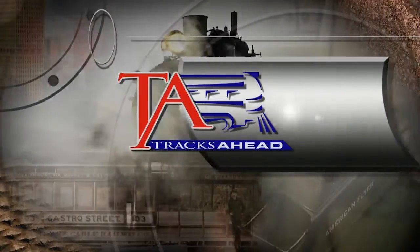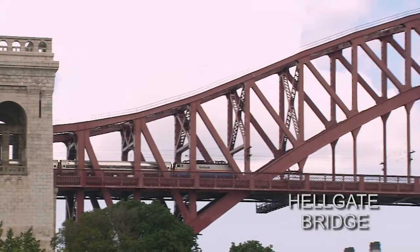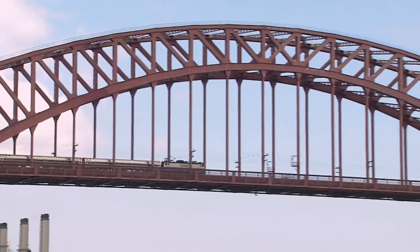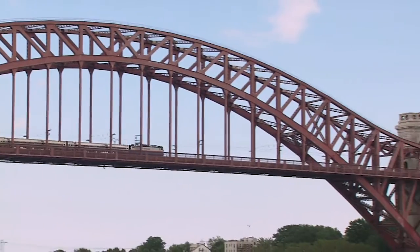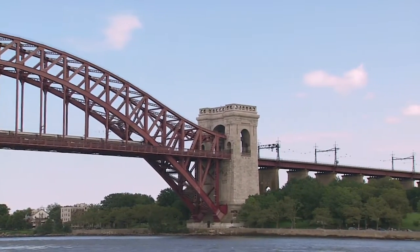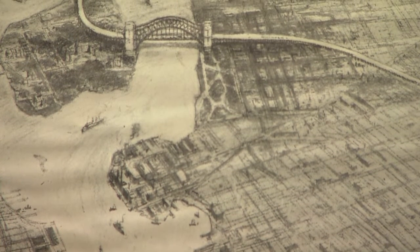In New York City, in order to stand out, you've got to be big and impressive. The Hellgate Bridge fits the bill. It carries train traffic over the Hellgate section of the East River, known for its strong current. Before the bridge, if you wanted to get from one side to the other, you faced either an incredibly long roundabout land trip or the cumbersome option of floating your train cars across the water on barges.